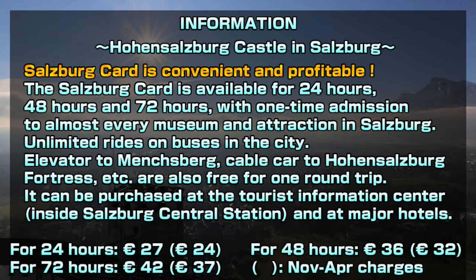Salzburg card is convenient and profitable. The Salzburg card is available for 24 hours, 48 hours and 72 hours, with one-time admission to almost every museum and attraction in Salzburg. Unlimited rides on buses in the city, the elevator to Mönchsberg, the cable car to Hohensalzburg fortress, etc. are also free for one round trip. It can be purchased at the Tourist Information Center, inside Salzburg Central Station, and at major hotels.